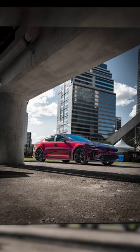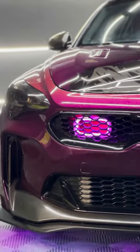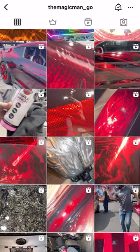Beautiful looking car, beautiful looking color. It's aesthetically done with all the lights. Tell us a little bit about the hood, who did it, who came up with it, where it come from, stuff like that. I seen this guy on Instagram, the Magic Man underscore go.